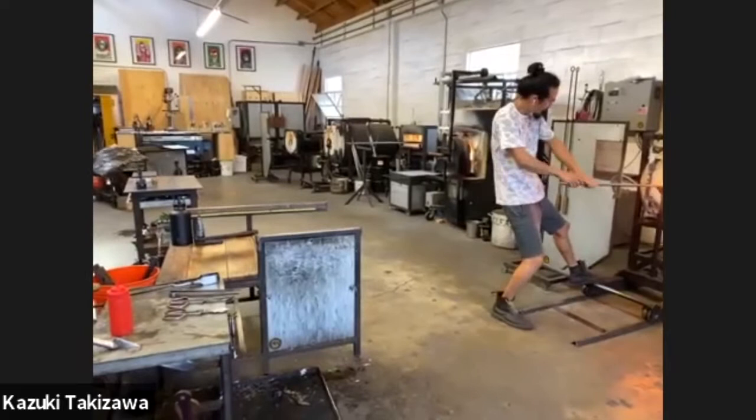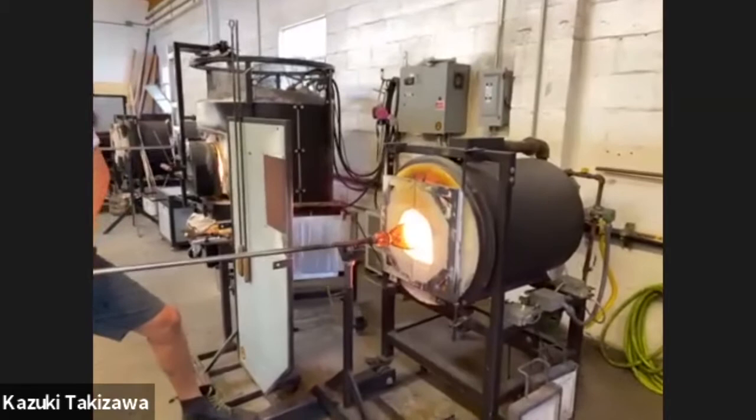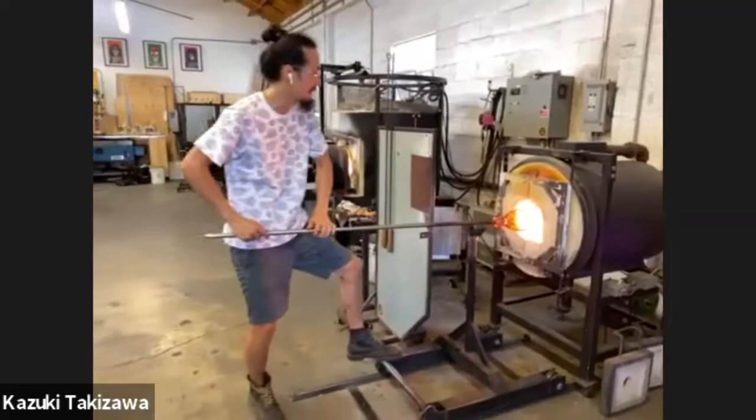So you can put the whole thing in the heat to heat the whole thing, or you could do partial heats like that. That's also going to help you control the shaping. As I get further down into the process, I don't want to heat the whole thing because I don't want to have the whole thing moving. I just want the bottom half of the piece to be moving.